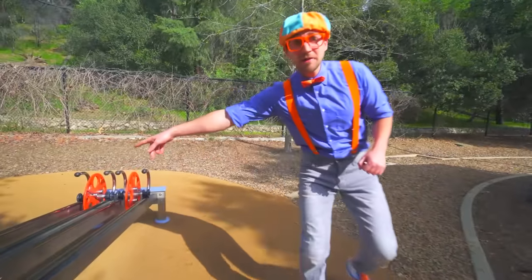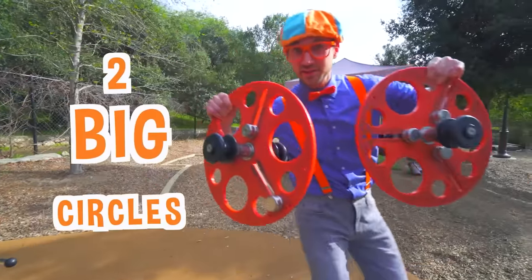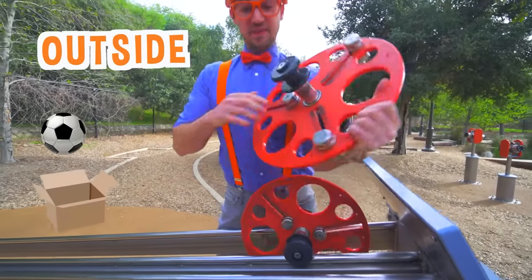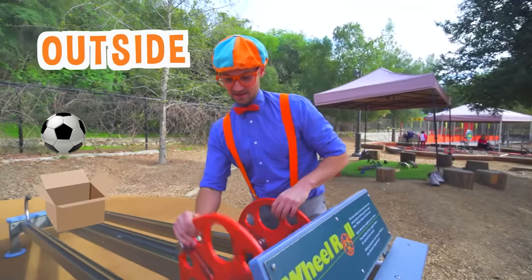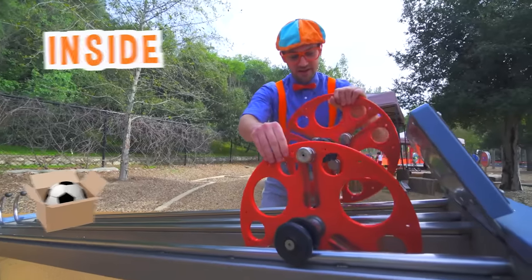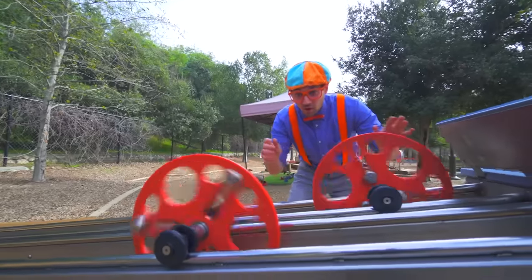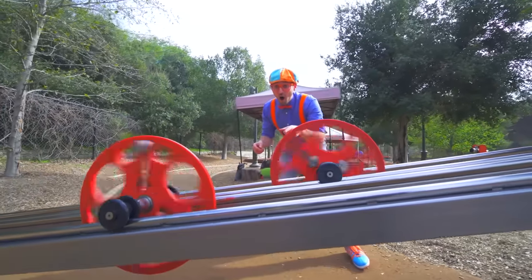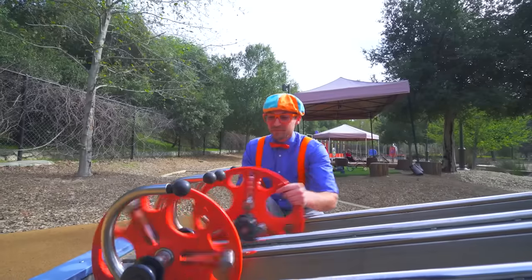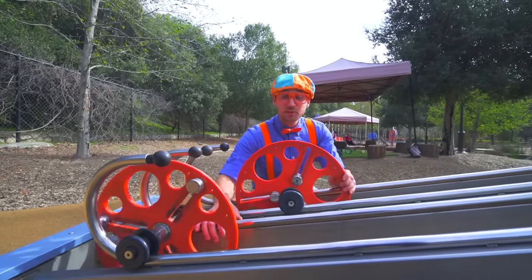Look at this! Okay, we have two big circles, okay? Then there's some metal pieces. Let's put them on the outside, okay? And this one, they're on the inside. And let's check the speed of them. Ready? 3, 2, 1! Whoa! This one almost won. It would have won if I let go of them at the same time. Let's see what else there is. Come on.